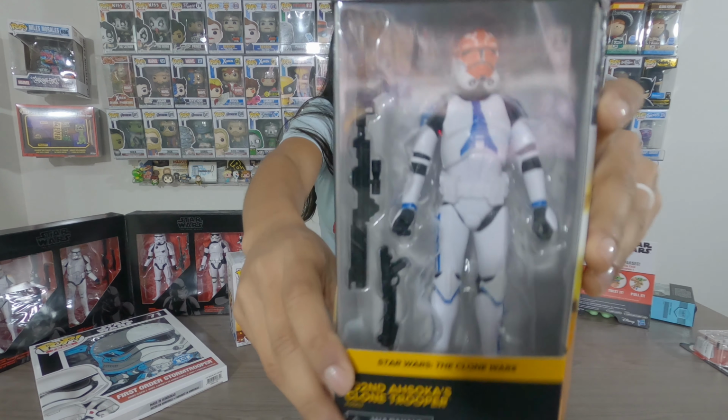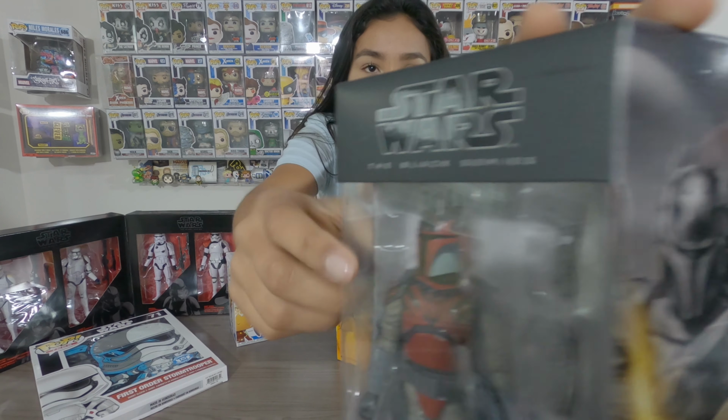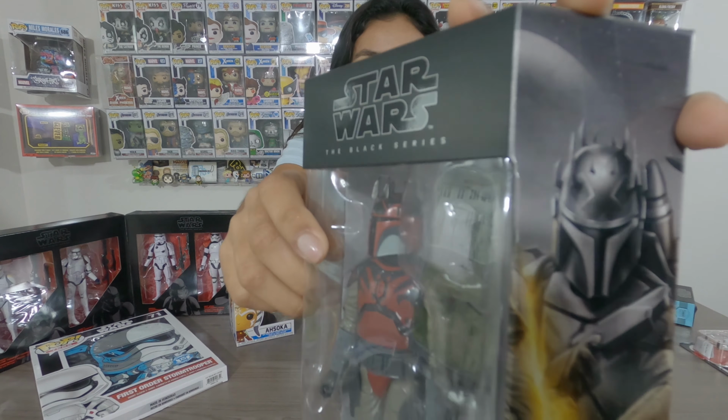This is a Clone War I have. And this is the Mandalorian Super Commando. It looks a little different with this stuff and his helmet. Looks like the girl that was a Mandalorian helping Mando, no? The armor. Yeah, the armor looks like hers.